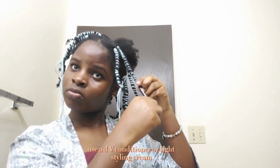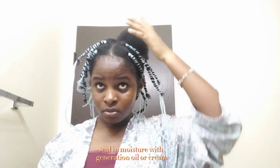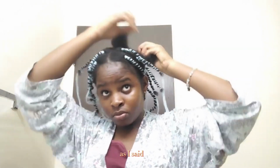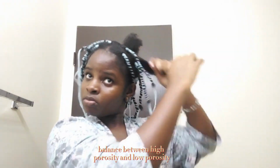Use a leave-in conditioner or light styling cream, and seal in moisture with a nourishing oil or cream if necessary. Now that is all for medium porosity. As I said, there's nothing too much about it because it's a perfect balance between high porosity and low porosity.